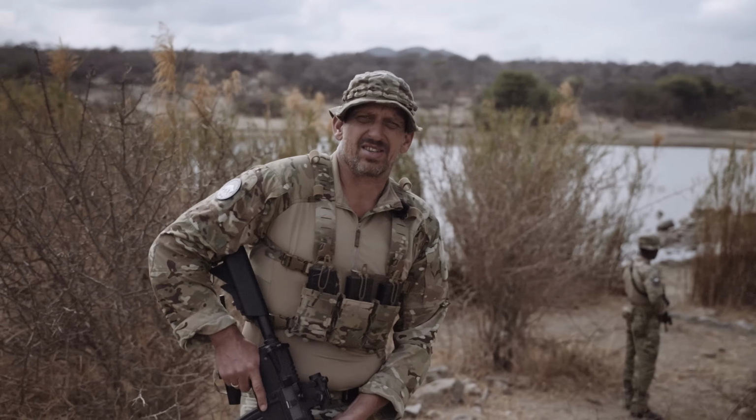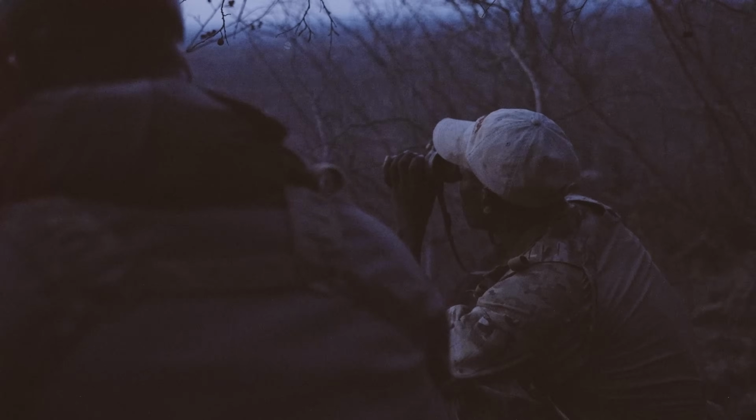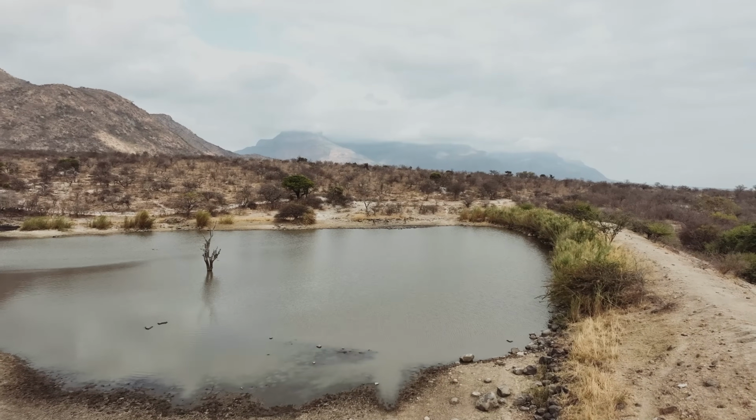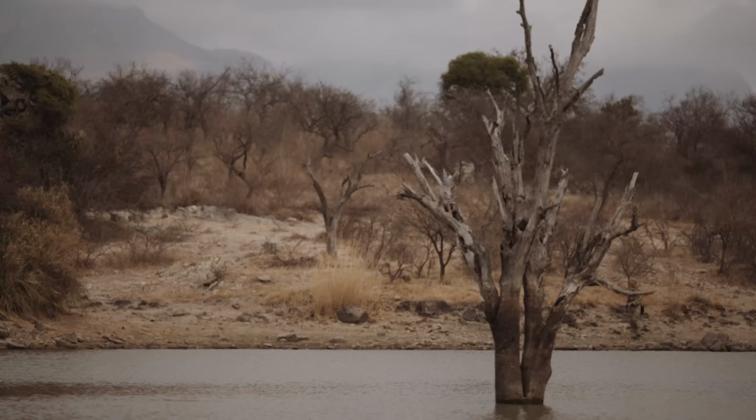Okay, so last night's OPs didn't yield a lot of success. We're starting to run out of options trying to find these guys. So one of the things that is left for us to do is a likely area search. So we're currently checking all the areas where we think potentially these suspects might go to. A good place to check is around the waterhole.